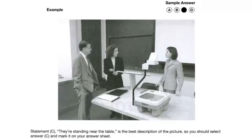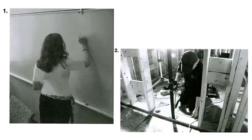Look at the example item below. Now, listen to the 4 statements. A. They're leaving the room. B. They're turning on the machine. C. They're standing near the table. D. They're reading the newspaper. Statement C, They're standing near the table, is the best description of the picture, so you should select answer C and mark it on your answer sheet. Now, part 1 will begin.